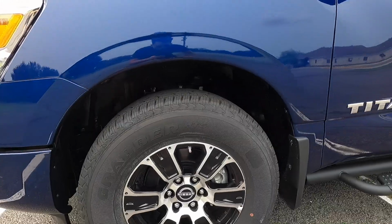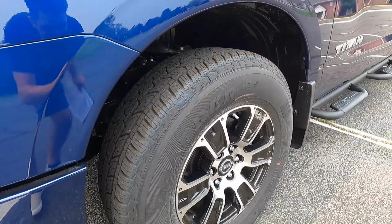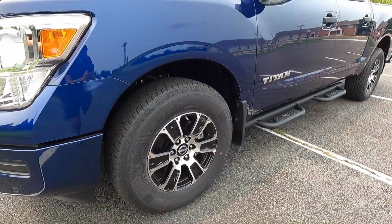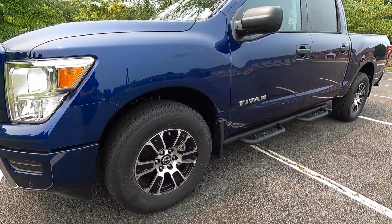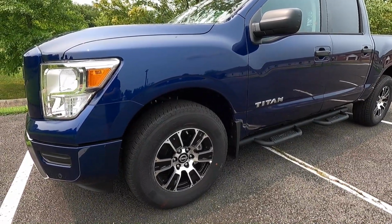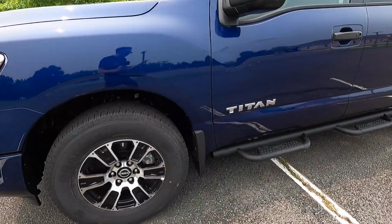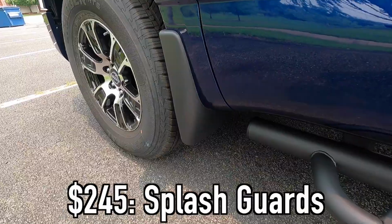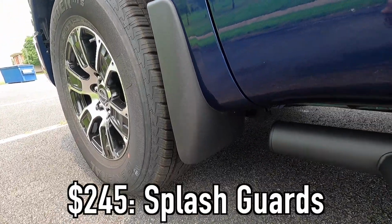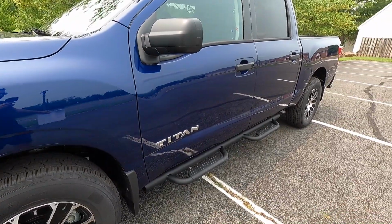I'll give you a view of the tread pattern on these tires here real quick. There's a view of that. These are obviously more of a road-going tire. However, if you have to take this thing onto a job site, I think they're plenty knobby enough to drive you through a little bit of mud and gravel and stuff like that. This particular one has been optioned with the $245 splash guards. They're basically like a mud flap, but Nissan calls them a splash guard, whereas on the Pro 4X, it's kind of funny.